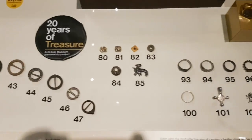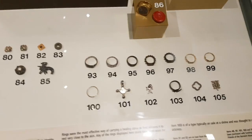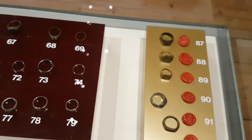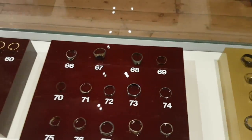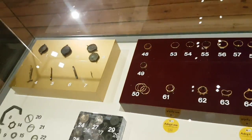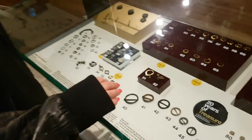I don't know if you noticed, Mazzy, but a lot of people have been saying in the comments that we should get married. Now there's a lot of rings here. Would you like to pick one? A lot of gold rings. Look at all these gold rings. Would you like to pick something? Yeah. I can guarantee I'll see what I can do about getting you one. Thank you. Go on, pick one.